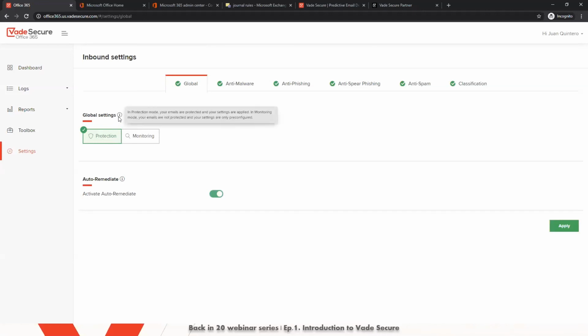And essentially, if you guys can see this text, if not, I'm going to read it. In protection mode, your emails are protected and your settings are applied. In monitoring mode, your emails are not protected and your settings are only configured or pre-configured, which means that Vade is watching, but it's not doing anything. It's not enforcing.